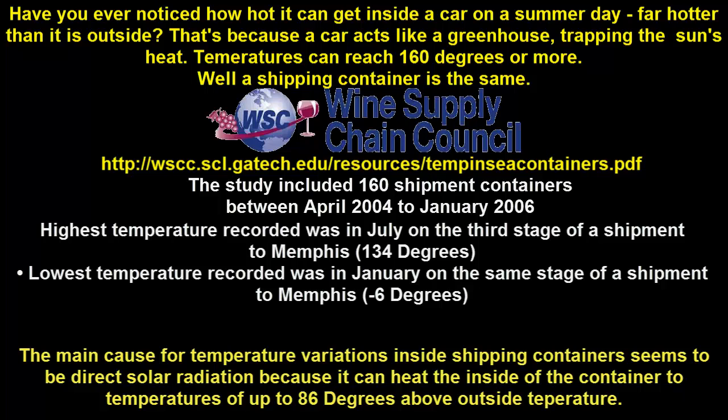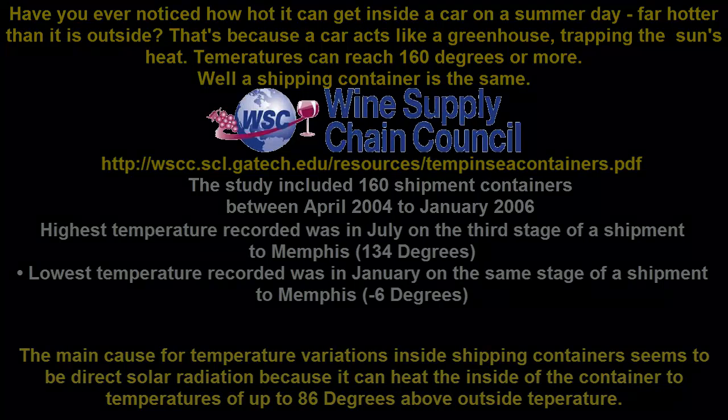They said the main cause of temperature variations inside the shipping containers seems to be direct solar radiation, because it can heat the inside of the container to temperatures up to 86 degrees above the outside temperature. So as you can imagine, that can get pretty hot, and this will affect any kind of product that is shipped in a shipping container.